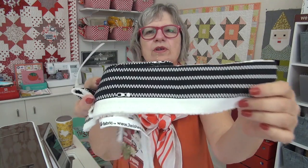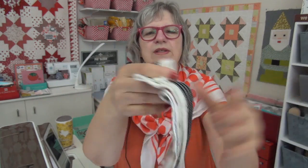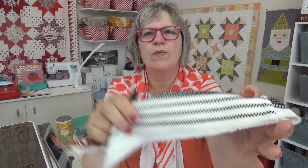But wait, I forgot a mail call before we go over there. Kathy in New York sent me this super cute card. I love it. Now she also sent me a bunch of selvages. I love this one. Look, it's got zippers. Look at that. Isn't that the cutest thing ever? And it's got a white one too.